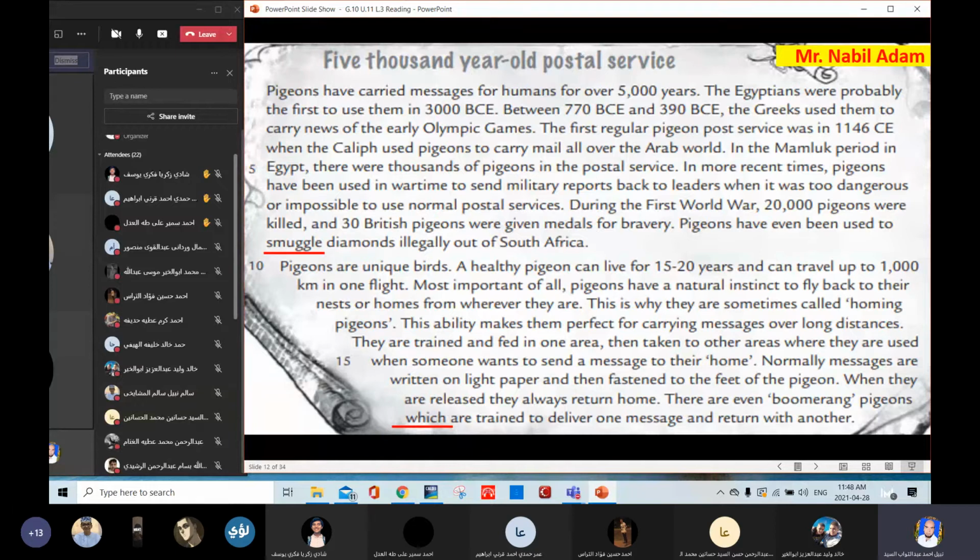The first regular pigeon post service was in 1146 CE when the Caliph used the pigeons to carry mail all over the world. In the Mamluk period in Egypt, there were thousands of pigeons in the postal service. In more recent times, pigeons have been used in wartime to send military reports back to leaders when it was too dangerous or impossible to use normal postal services. During the First World War, 20,000 pigeons were killed and 30 British pigeons were given medals for bravery. Pigeons have been used to smuggle diamonds illegally out of South Africa.